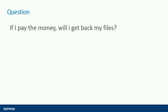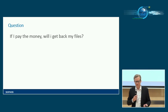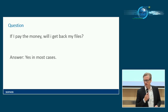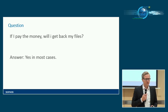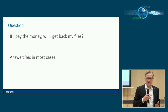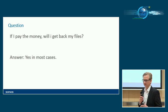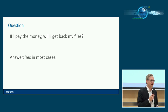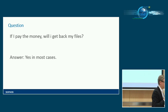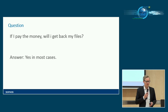So if I do pay my money, if I do pay the bad guys the money, will I get my files back? Well, yeah, you will in most cases, because this is basically their business idea. If people start to pay money and they don't get anything back, people will stop paying the money. So they need to be able to provide something, otherwise people will stop paying. So yes, you will in most cases actually get your files back.